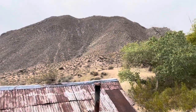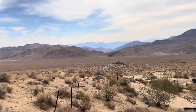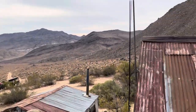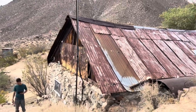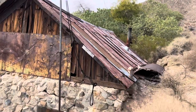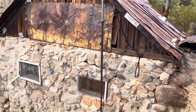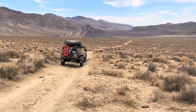We were up on the mountains up there. There's my truck. Turtleback. Anyways, there's my son looking around. Just a very cool, cool old house. Love this place. Rock's the way to go, man. It lasts forever. After spending an hour at the Mangle cabin, we decided to go to the geologist cabin.